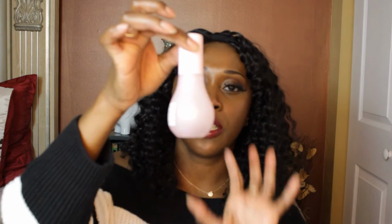And this is what it looks like outside of the box. It has a pump. You just use the pump, probably 1 or 2 pumps on your hand and rub it into your skin, basically is the gist. I can't wait to try this out. I hope this really works well for me. I do have a few acne spots we need to clear up, so definitely will be using this.